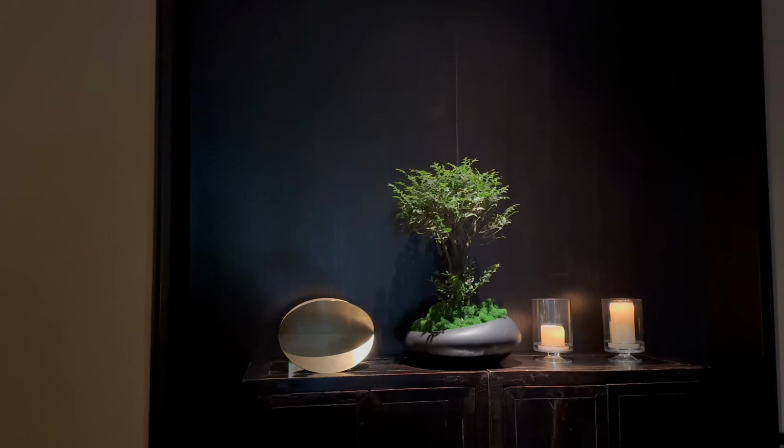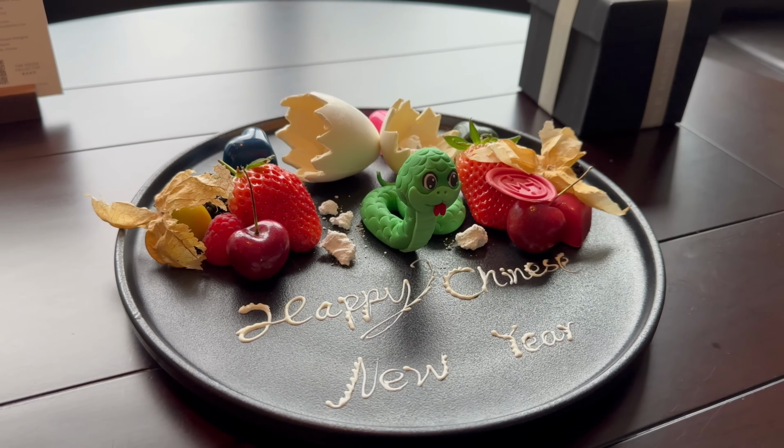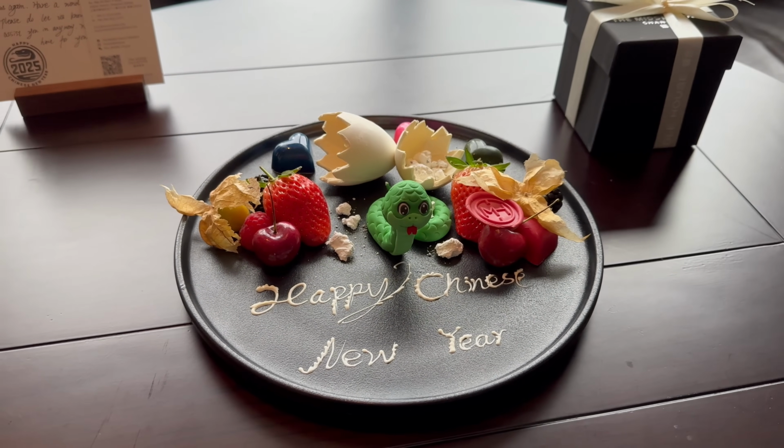It's currently the Chinese New Year period, so people are celebrating the Year of the Snake. And look at what the hotel has prepared for us. The snake is so cute.